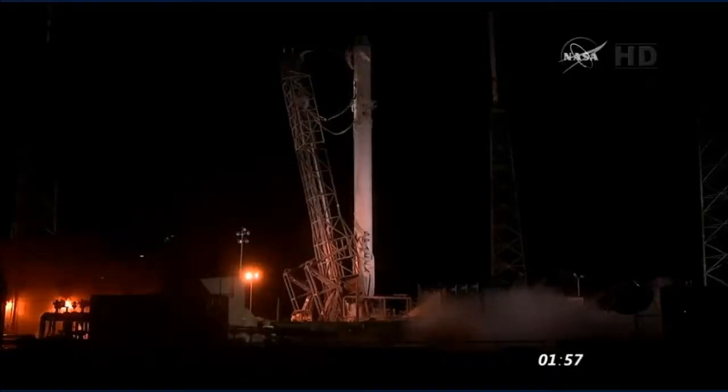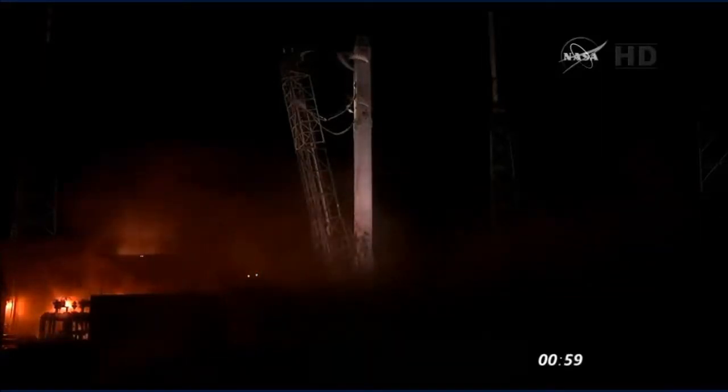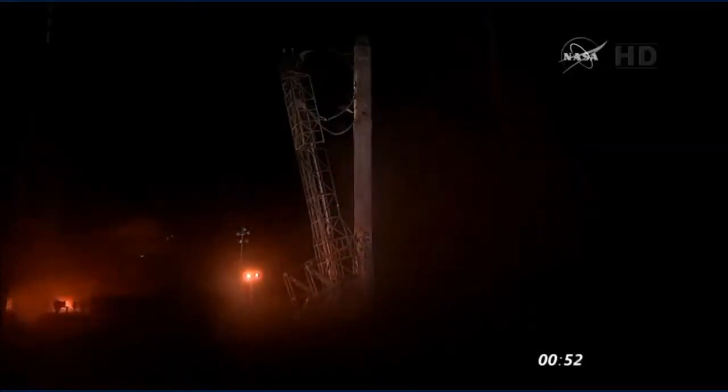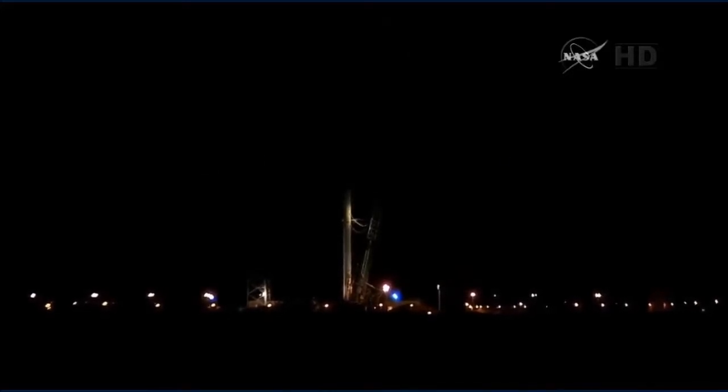Rock, verify ranges go. Range green. T-minus 1 minute. VCDC, verify F9 and Dragon are in startup. Vehicles in startup. Dragon is in startup. Stage 2 tanks pressing the flight pressures. T-minus 30 seconds. Standing by now for ignition of the main engines at T-minus 3 seconds.